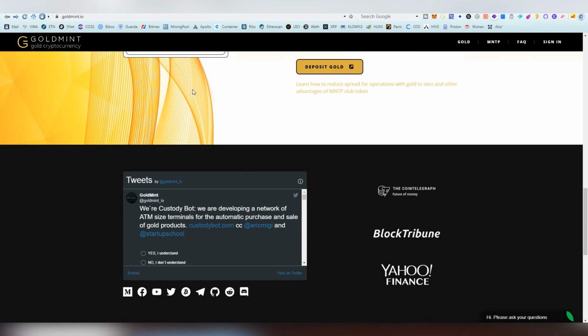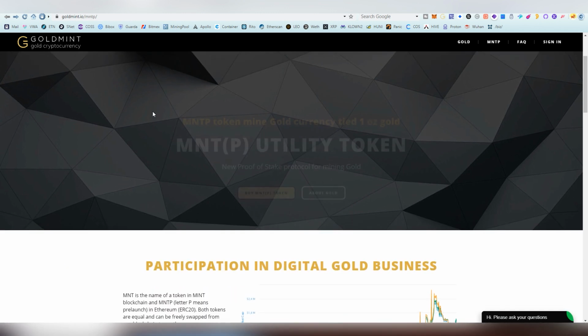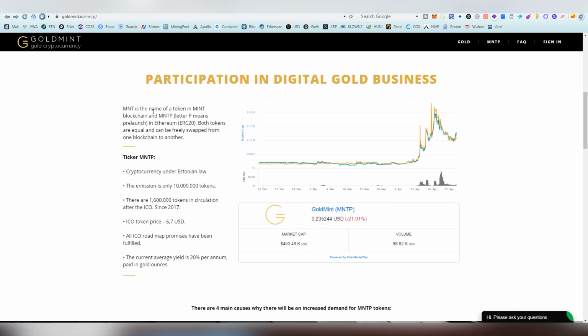And let's dig into the actual tokens now. First of all, we have the MNTP utility token, which was an ICO in 2017. There's a supply of 1.6 million of them, currently priced at 23 cents, listed on CoinMarketCap, listed on CoinGecko, also listed on MetaMask, which means that all the KYC information and all that has been provided. So it's actually a legit project.